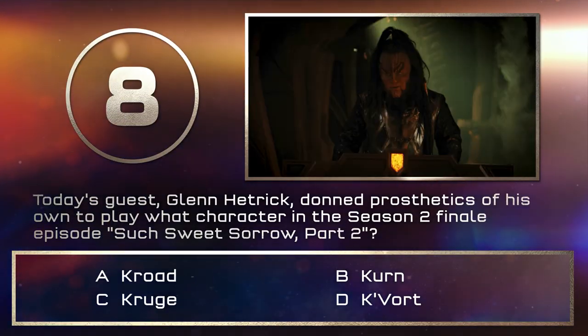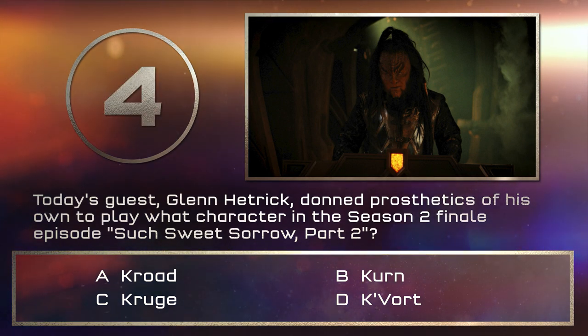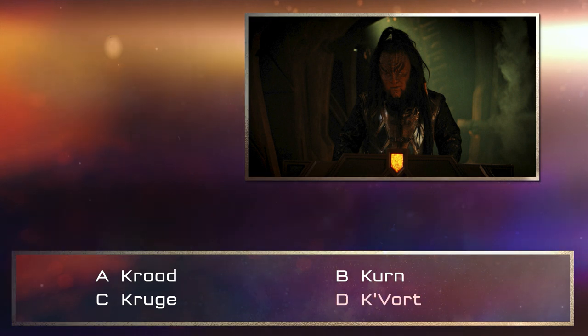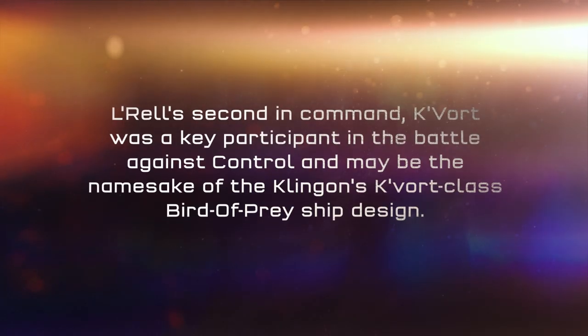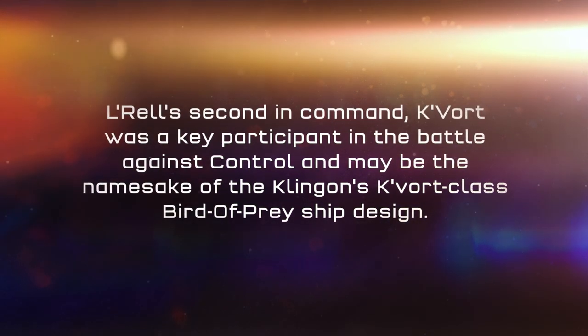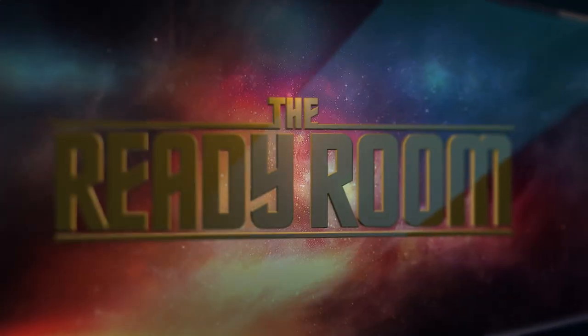Today's guest, Glenn Hetrick, donned prosthetics of his own to play what character in the season 2 finale, Such Sweet Sorrow, Part 2? The answer is Kavort. Lorel's second in command, Kavort was a key participant in the battle against Control and maybe the namesake of the Klingons Kavort class Bird of Prey ship design.